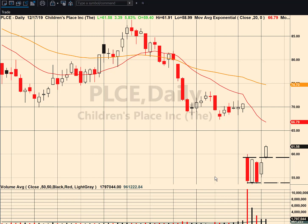We broke out of it today. We closed near the highs of the day. It was above average volume. I don't need the volume to be as big as these other days. The fact that it's above average is a positive. The target now, without moving averages, is a gap fill up towards 70. That could be 7, 8, 9 bucks higher, right?